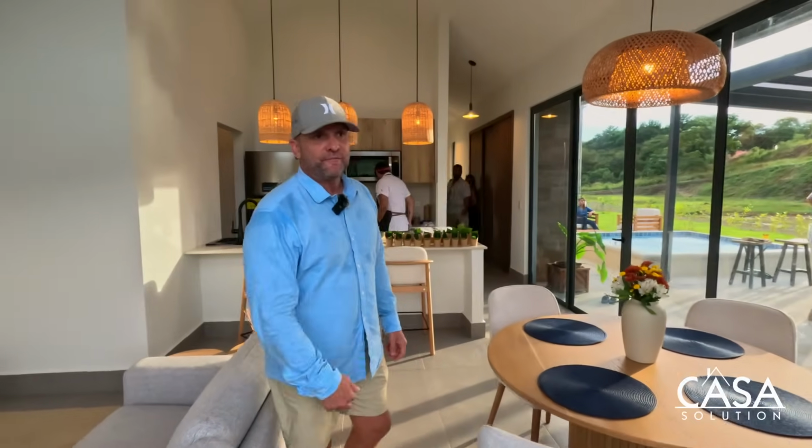A lot of our owners and people that are buying in the project, they use these for rentals, and they're perfect for that. And we can manage every step of the process. We have property management and maintenance, and we take care of everything. So it's almost like buying a stock. You can invest in it, and then we take care of everything.